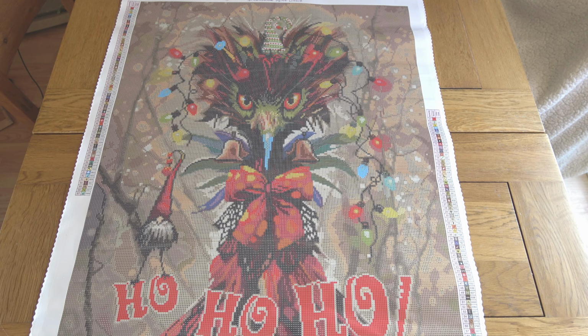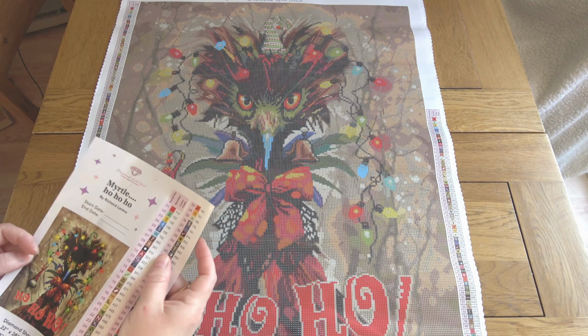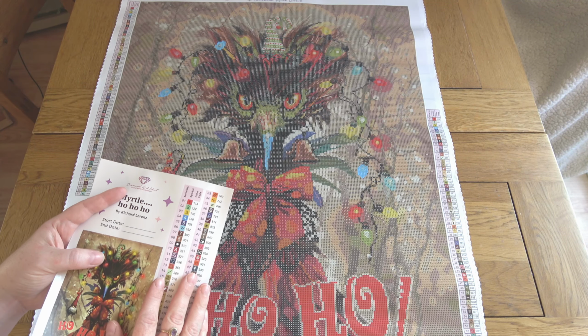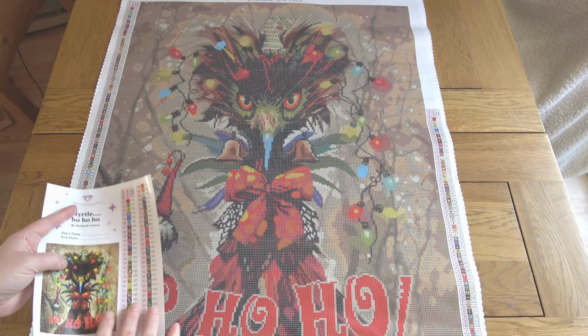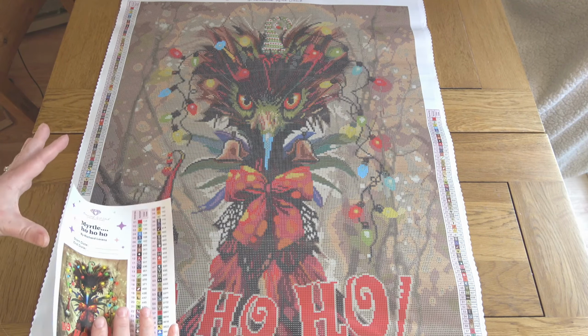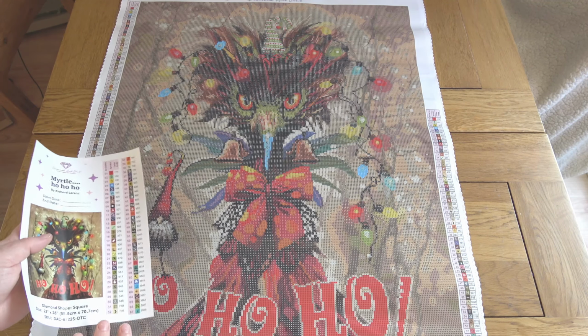Isn't she fabulous? I think she might be one of my favourite Richard Lorenz characters. She's just like creepy but cute. So I'm going to have a look and see if I can find out where these ABs and things go. But it's probably going to be fairly obvious because just looking at the painting, you can see pops of colour and those correspond to the AB colours. So I'm willing to bet that that is where I'm going to find them.